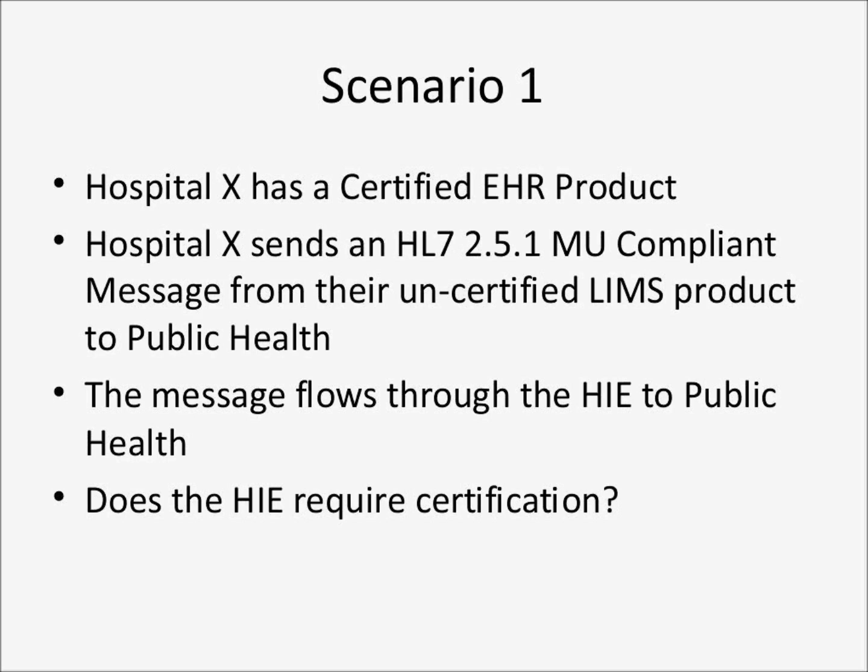So let's say that Hospital X has a certified EHR product, and they're sending an HL7 2.5.1 MU compliant message, but it's from their LIMS product that is not certified, and they're sending this message through the HIE to public health. In order to count for meaningful use, do you think the HIE would require certification? So let's have people maybe raise their hand if they think the HIE would require certification in order for this transaction to count for meaningful use.